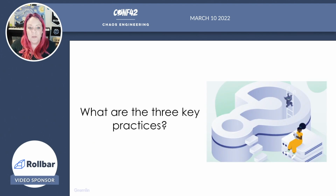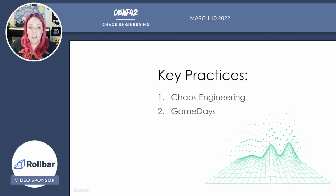So back to the key practices. As I mentioned, the key practices are chaos engineering and GameDays. And according to Accelerate, you should focus on improving reliability because it's the foundation that enables you to have a really great tempo. It enables you to improve developer velocity, which makes so much sense. But what's really nice is that they're backing this up with data over years of research.